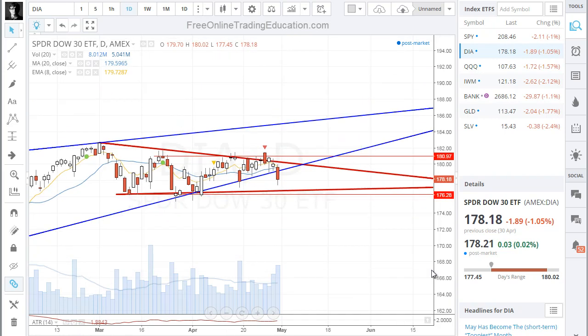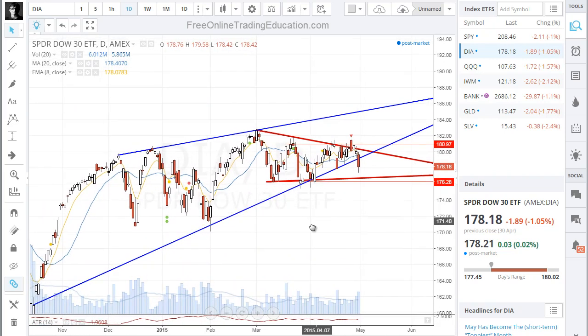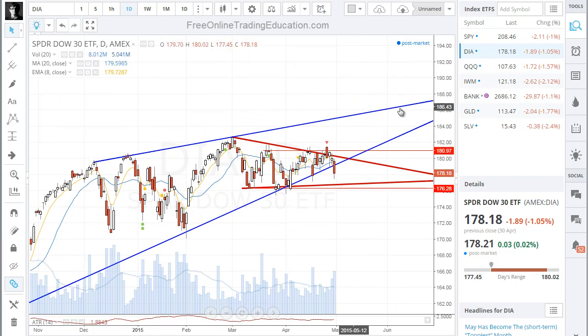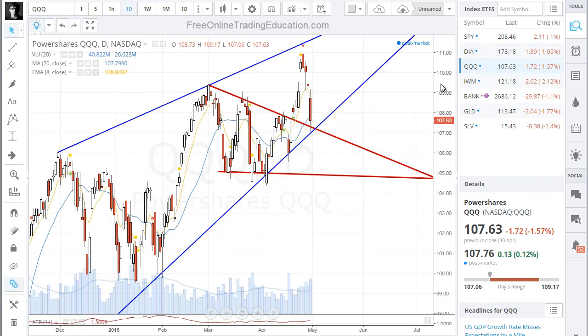So if I were to zoom out a little bit, if you don't know what a rising wedge is, this is a rising wedge. It's the blue lines. It's rising, it's going higher, but it's pinching together. That means it's wedging. We just broke down out of that rising wedge. That is problematic big time for the markets. That's just bad news.